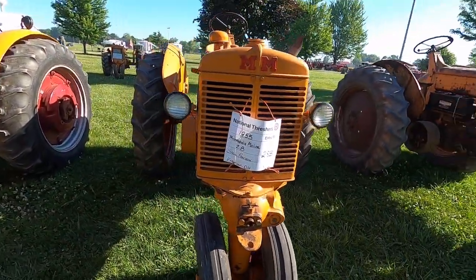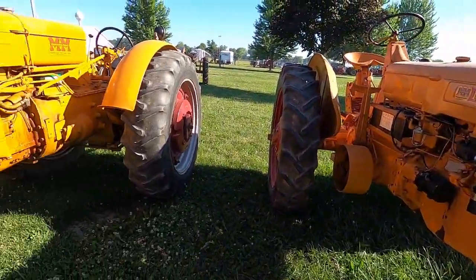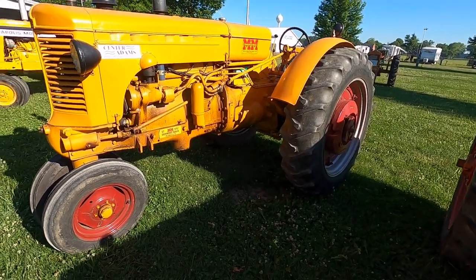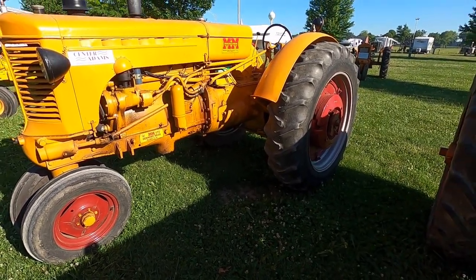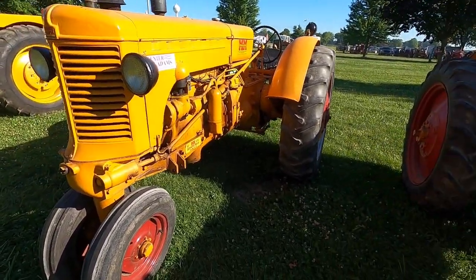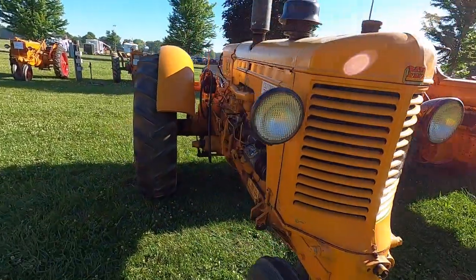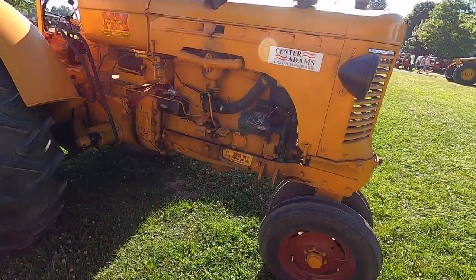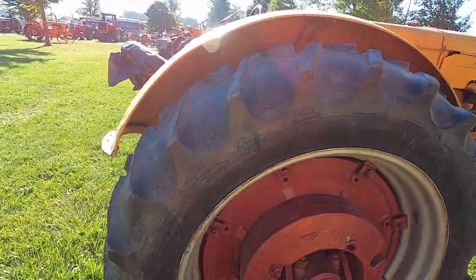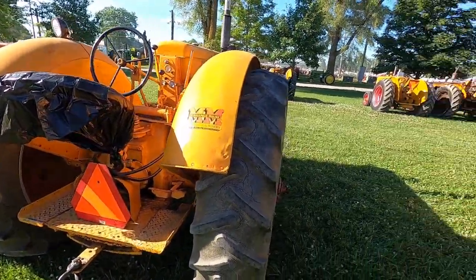Stephen Pearson of Fremont, Ohio, which is sitting next to a '47 UTO of the Denning Brothers, Hillsdale County, Michigan. It's got rear wheel weights on it. It's obviously the older U with the different fenders on the rear. Very nice looking tractor there.